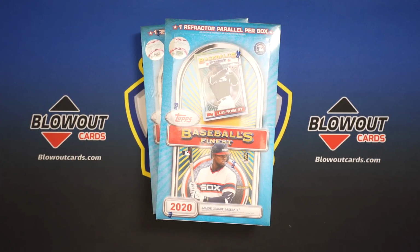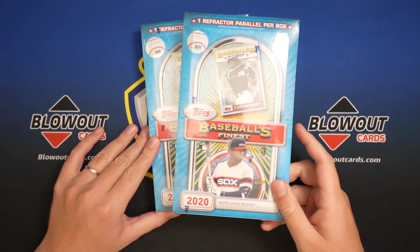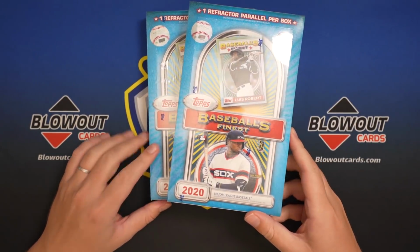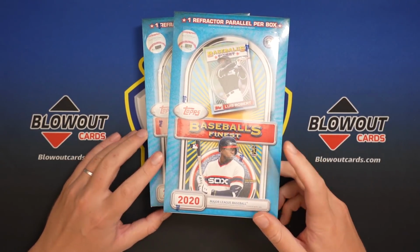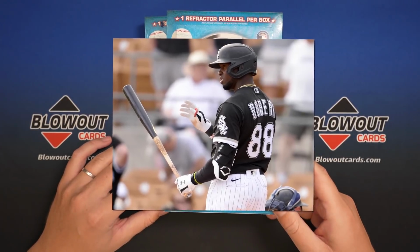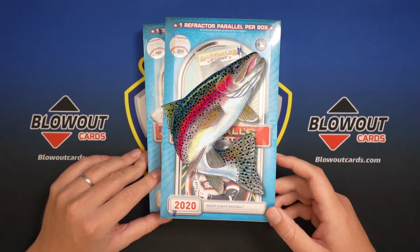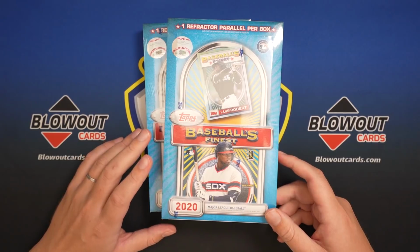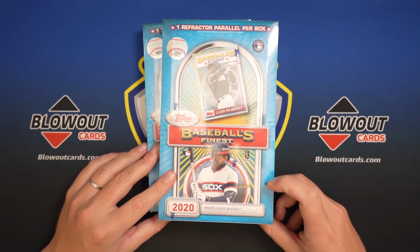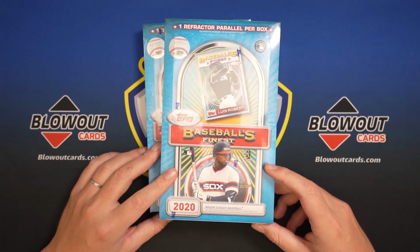And we are back with another card opening video. Today, I am going to be opening two boxes of one of my favorite products of the year. I love it! And that is 2020 Finest Flashbacks. This stuff is incredible. The card you're looking for is right there on the box, Luis Robert. There's also autos in here of like Mike Trout. You're not guaranteed anything per box except one refractor parallel. So that's kind of what we'll be expecting. But an auto would be amazing.